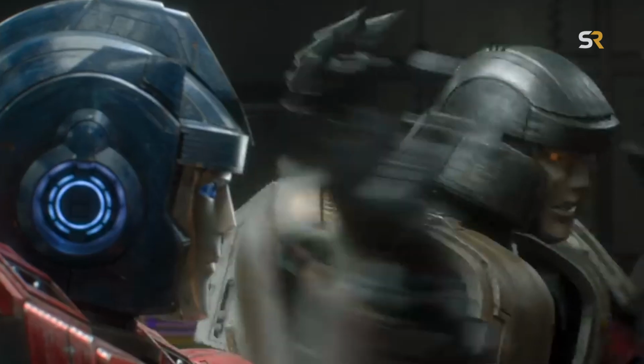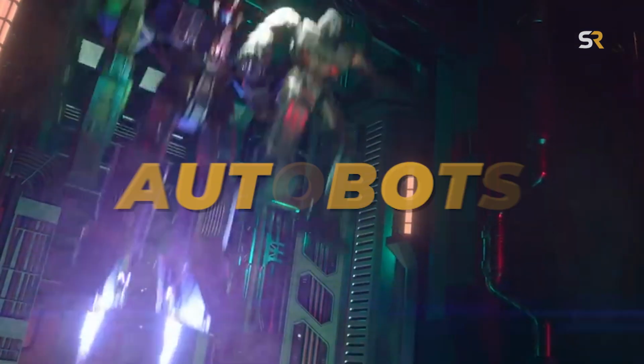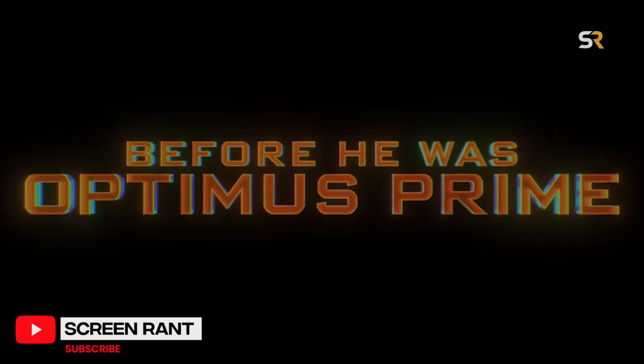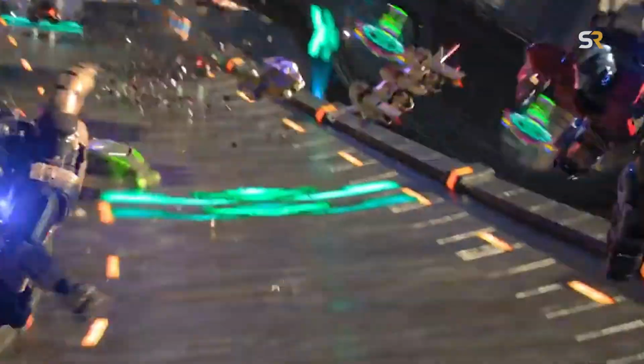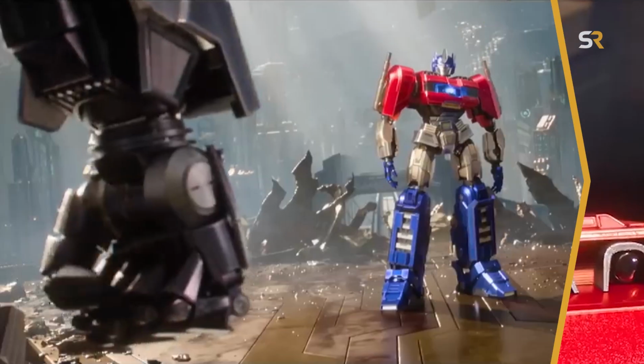What's interesting about Transformers 1 is that it recounts the early days of the Autobots and Decepticons. This is a time much before the robots actually started fighting each other, when Optimus Prime was just a miner called Orion Pax. Megatron was another miner who was initially known as D16. Orion Pax and D16 are introduced as friends who later turn into enemies because of their different philosophies.